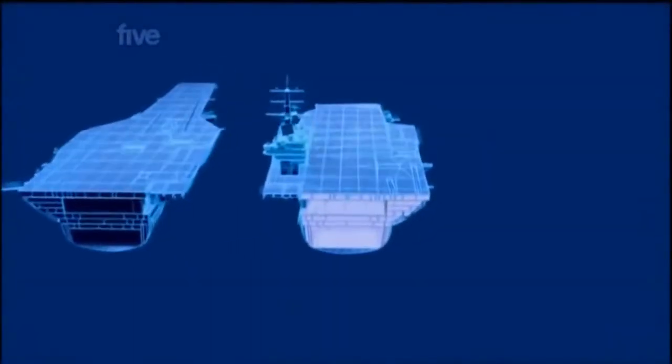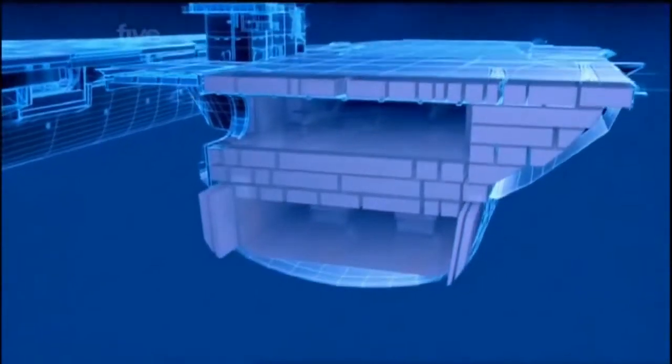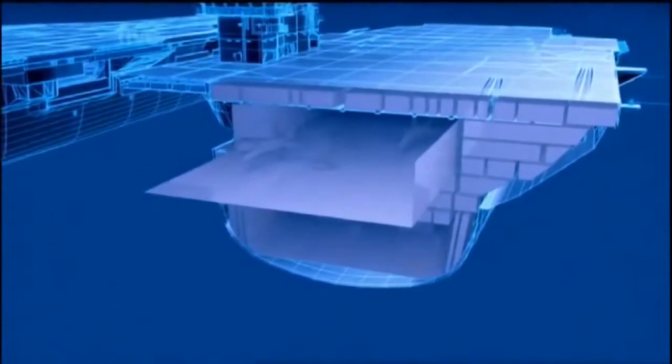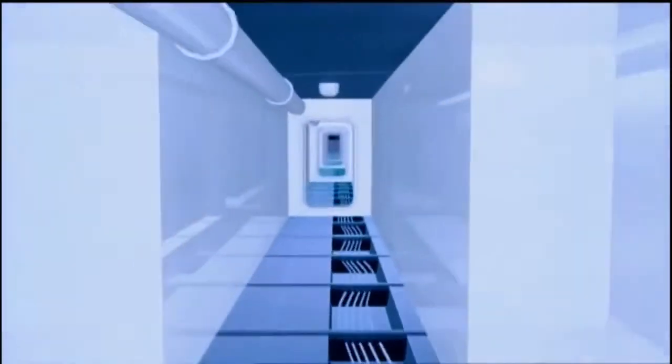Today, a Nimitz-class supercarrier only needs to be refueled once every 20 years. And just 2 modern reactors supply her with all the power she needs. The space that once might have been used to store fuel for her engines is now used to store fuel and ammunition for her jets. Her reactors send electricity down 1,500 miles of cables to support this city in the sea.